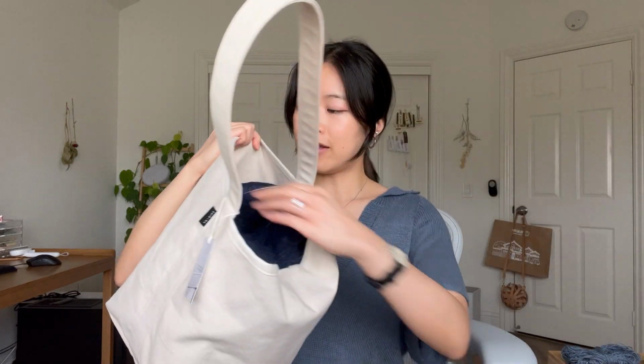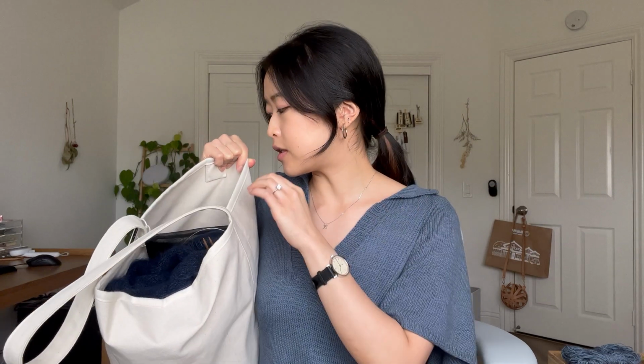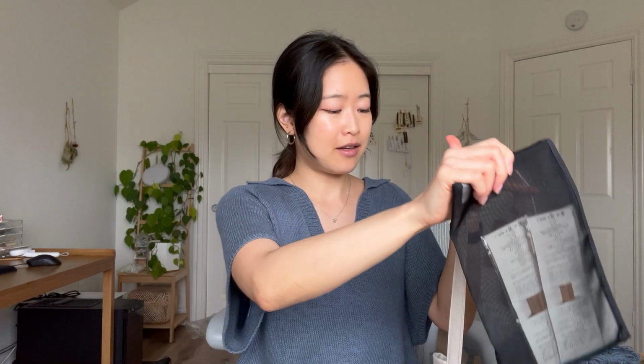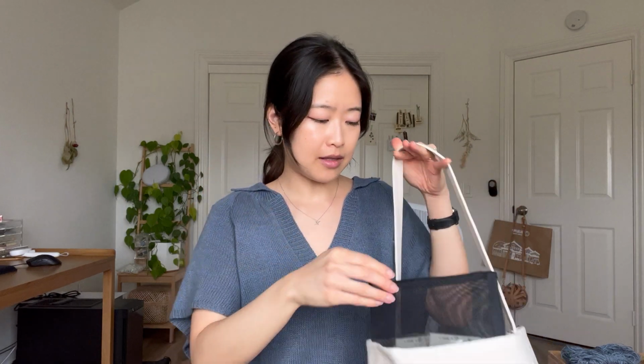I guess it's hard to show you the details, but I'll try to. There are also little pockets inside, similar to how Petite Knit does, but instead of her pockets, I believe they're all small pockets for needles, but this one has four thin pockets and like two thicker pockets. So I thought that was really nice because I can stuff this bag in there instead, or like a folded up pattern or something like that.